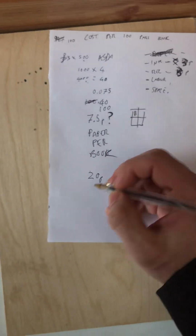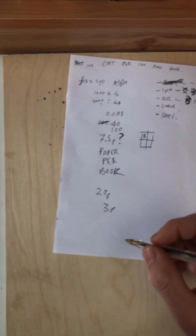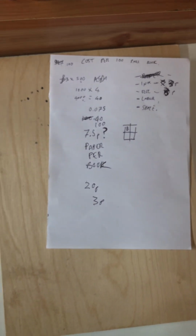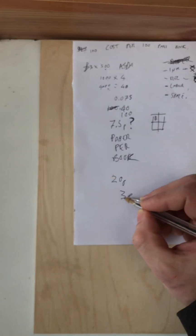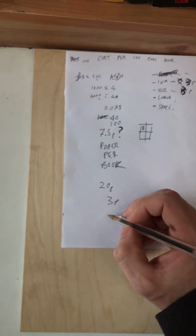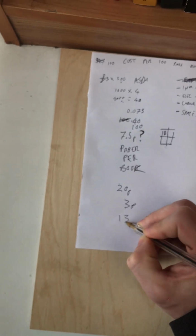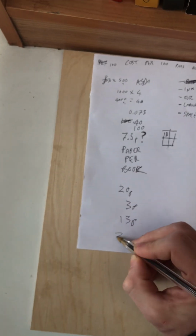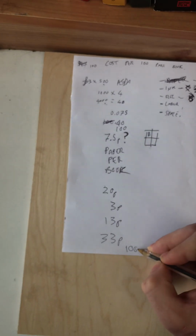You can obviously spend a bit more with the cover. You want the cover, so you want to put 3 pence into the cover. Maybe you want a waterproof cover, that's going to be a big cost, but it's a decent investment because it'll put another 100 years onto your book. So maybe you want to put 13p into your cover, but still you're coming down to like 33p, and that's for a decent copy of a 100-page book.